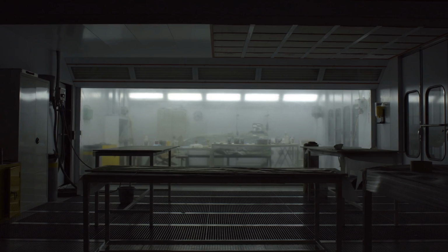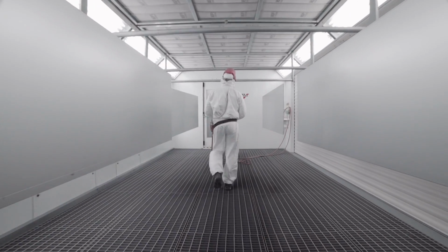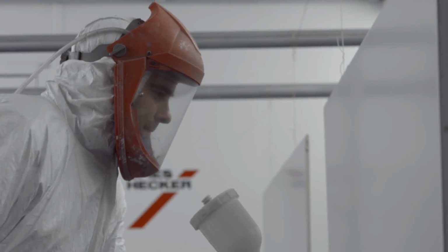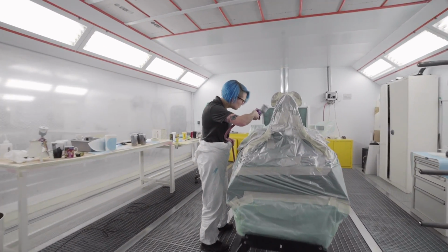The W06 is not just an exercise in engineering excellence. There's art to this creation. And for those who have this car as their canvas, they take great pride in their work.